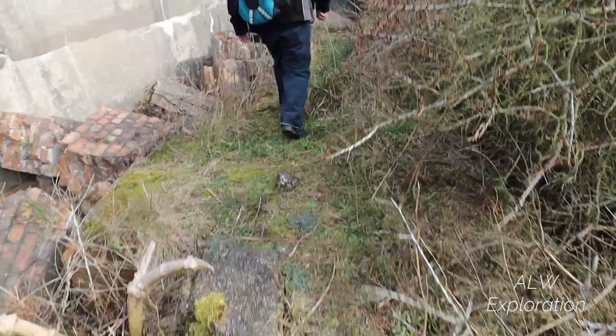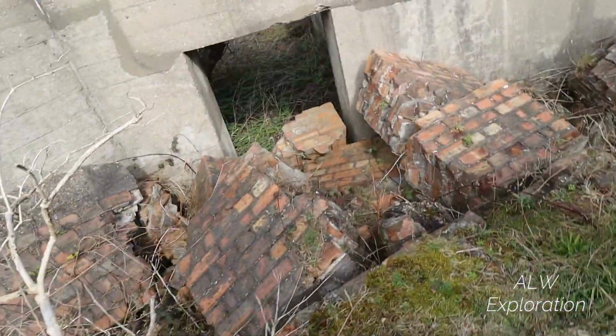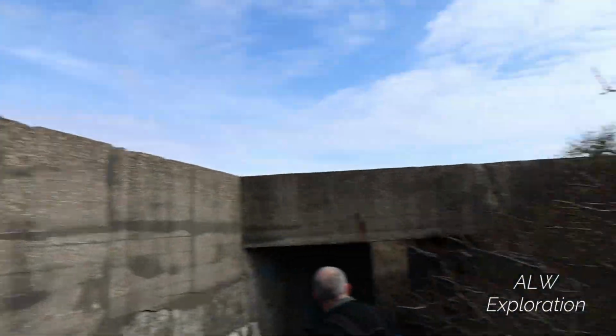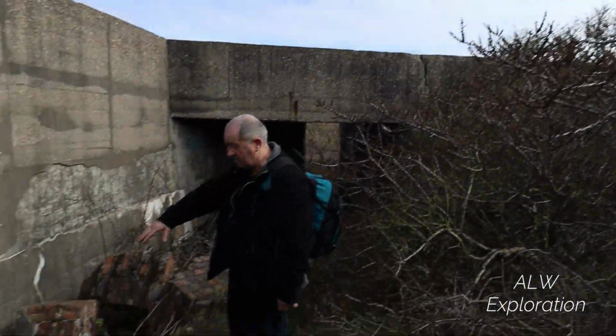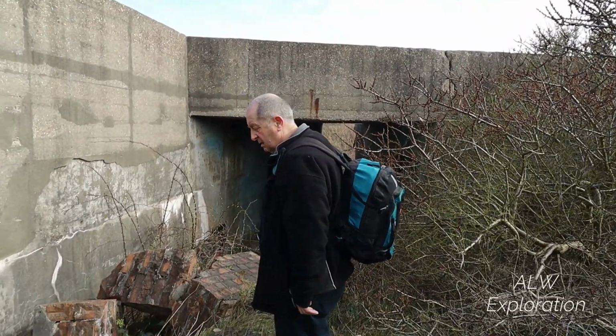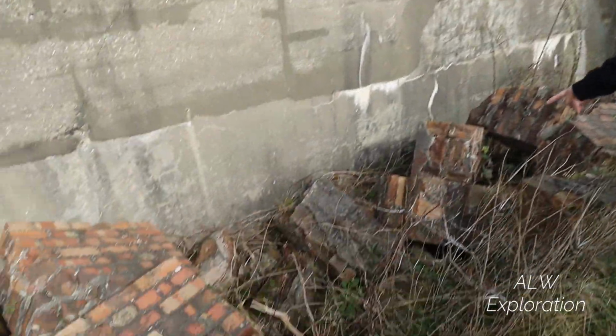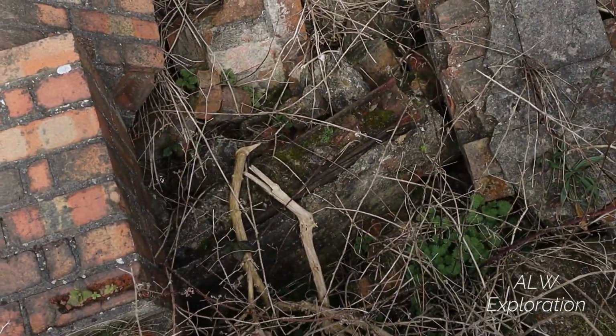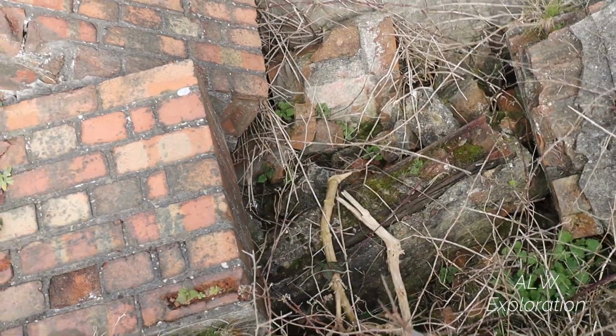So it looks like they've just cut the girders out and let it all fall in on itself. Yeah, but there would have been one to here. And then, like I say, I think this was brick pillars and the roof over it. That certainly looks like a roof section there. It does, doesn't it? That girder in it. Yeah, it certainly does now you mention it.